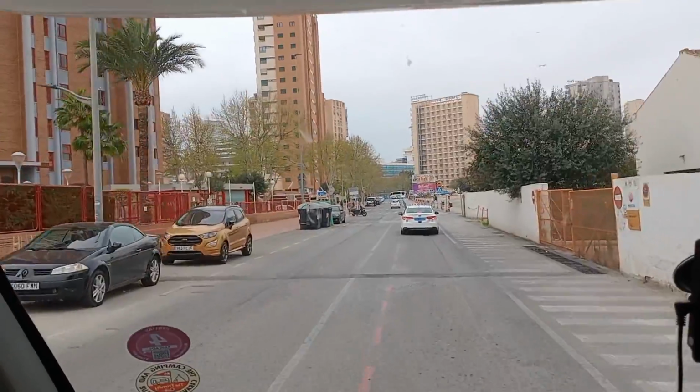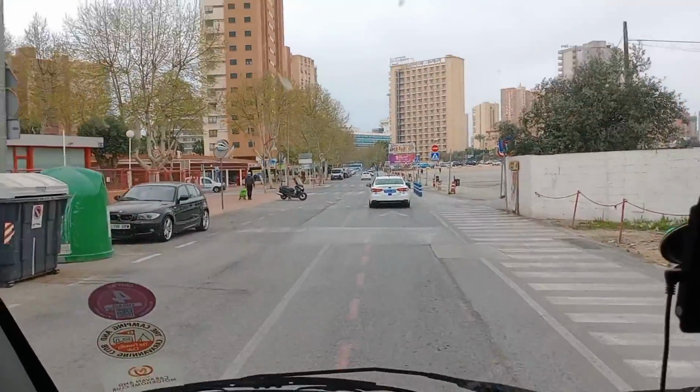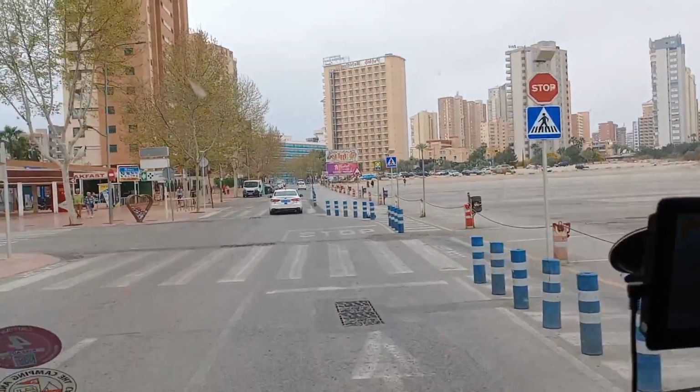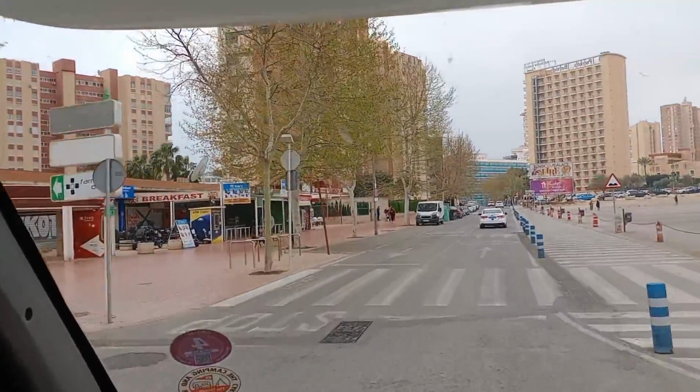Right, so you're starting to already get into the heart of Benidorm about here. Here's where your market will be, on the right-hand side here. And your first of your breakfast places starts here.